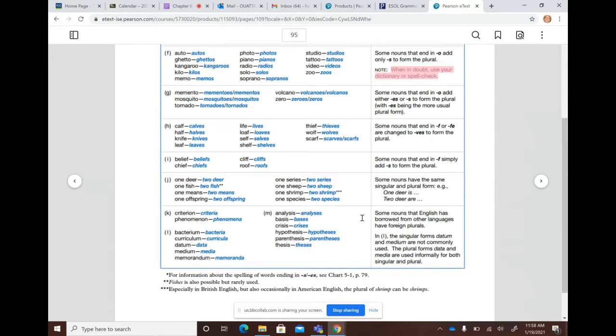And M, to me, it sounds like the same. Analysis and analysis. Oh, analysis, and I think it's analyses. The first one is analyses, analysis. Like a first one, crisis and crises. So the singular is analysis, and the plural, we say that's confusing.